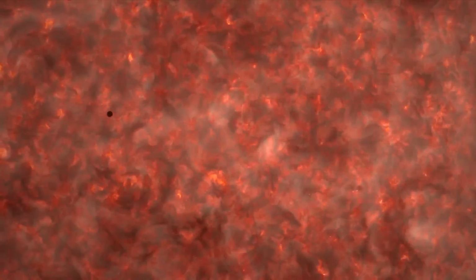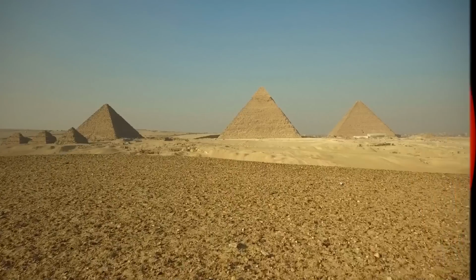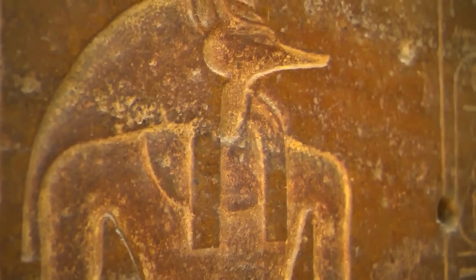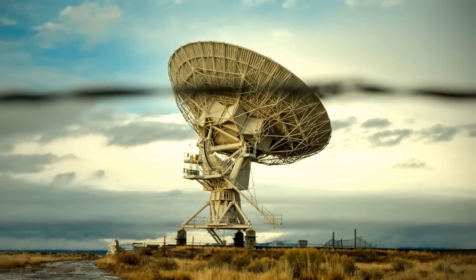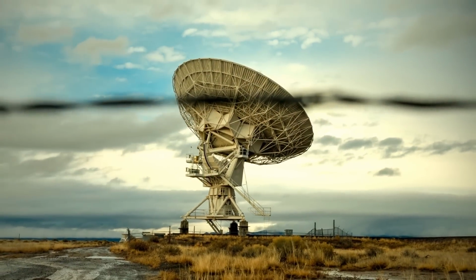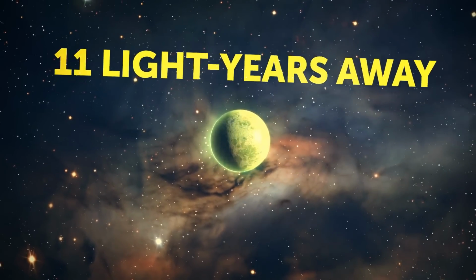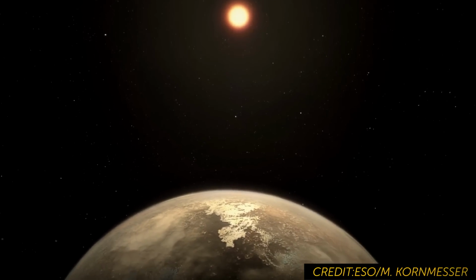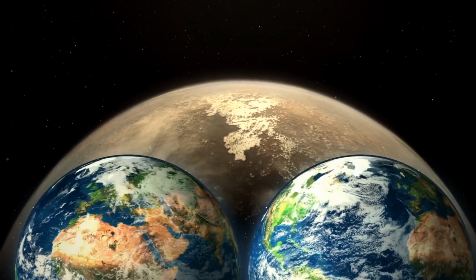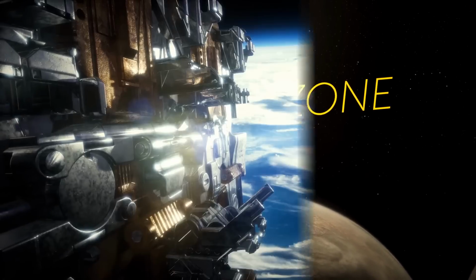Theoretically, these planets could have seen Earth transits in the last 5,000 years. So, while we were building the pyramids of Giza or Stonehenge, an extraterrestrial civilization may have been watching us. One of these planets is only 11 light-years from our home. Near the Ross 128 star, a red dwarf in the constellation Virgo. There's an exoplanet about twice the size of Earth and right in the habitable zone of its host star.